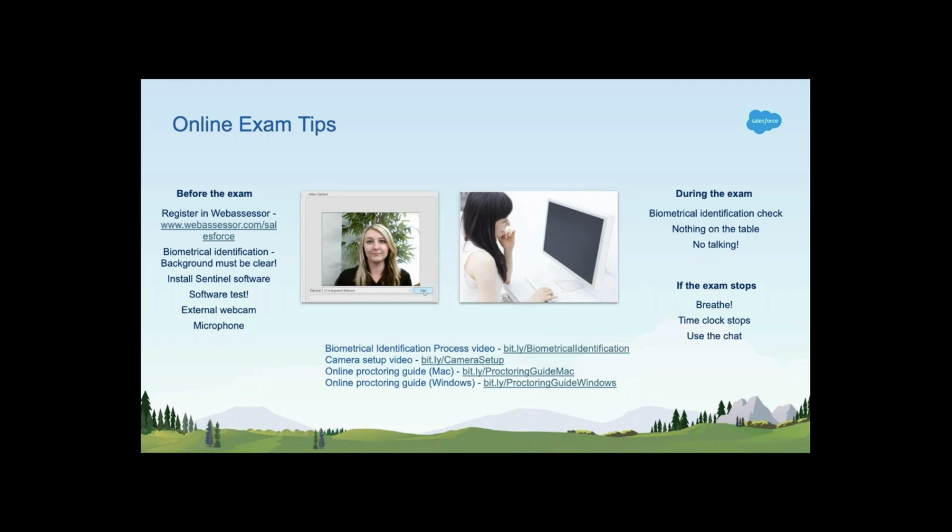On the day of the exam, when you launch the exam, you are going to go through the biometrical identification check first. Web Assessor is going to check that you are the person who registered at the beginning. You should have nothing on the table, no pen, no paper. This is different from the on-site exam, as Annie mentioned. No mobile phone, anything. And it's not allowed to talk. So for example, you shouldn't try to read your questions aloud.